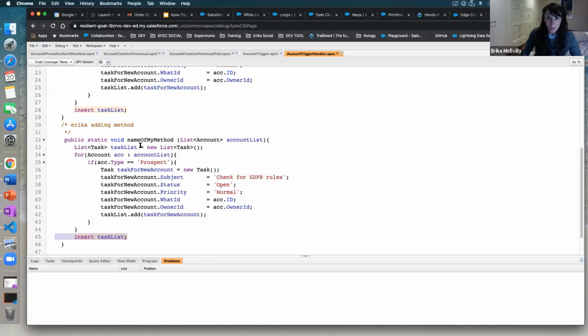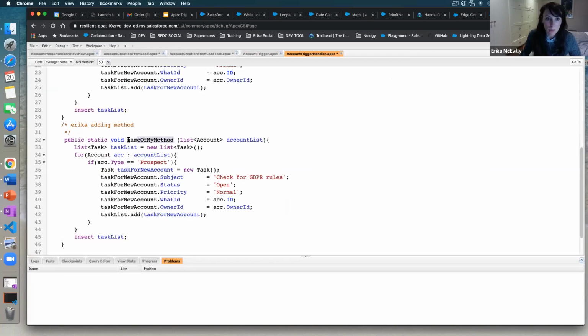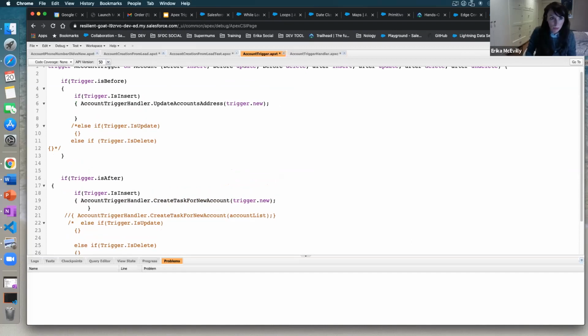I will write that method, then I will go to the account trigger, and let me put the name of my method. Let's say we are doing this for insert, so for before insert, we will go to our account trigger, go to before insert, and here I will put the name of my class. So it is account trigger handler, sorry, dot the name of my method.